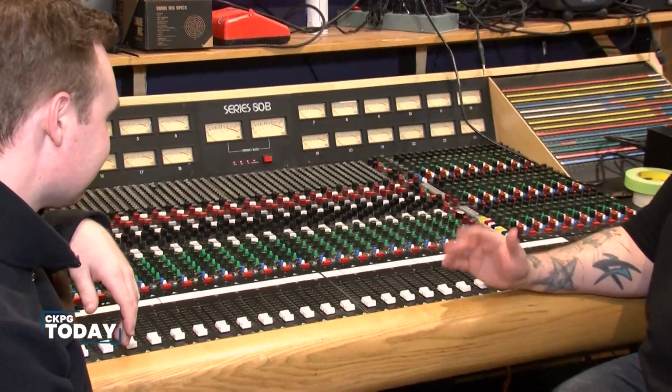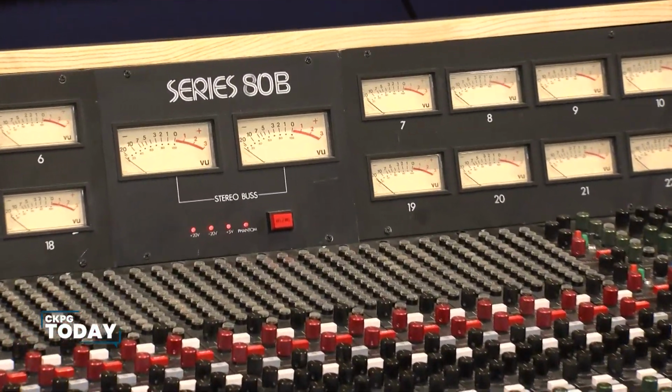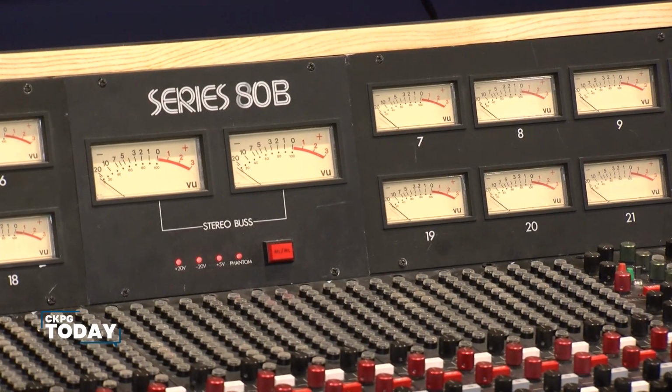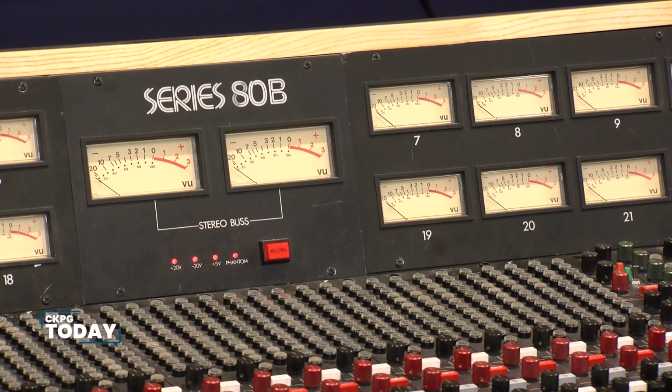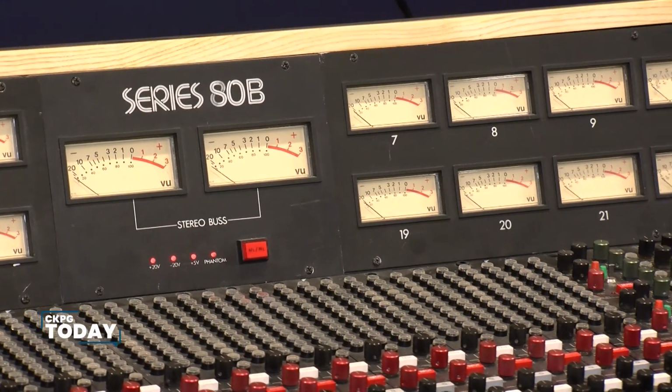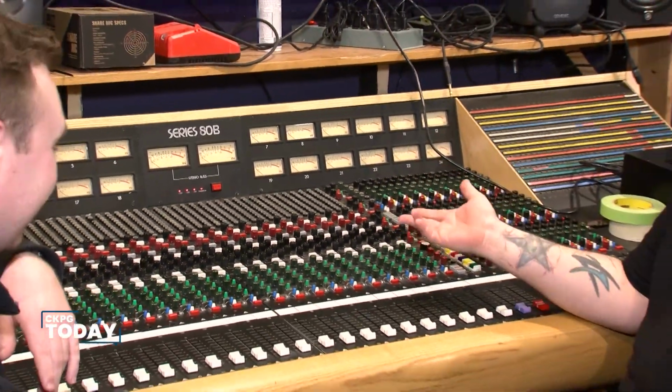A lot of the modern studios, whether it's Dave Grohl's Sound City, he's running a Neve analog. Bryan Adams is running another Neve analog console. So they're still out there. Green Day recorded quite a few albums on a board similar to this. Stone Temple Pilots, Guns N' Roses tracked Appetite for Destruction on an 80B. Motley Crue tracked on an 80B. They call this board the sound of rock and roll.